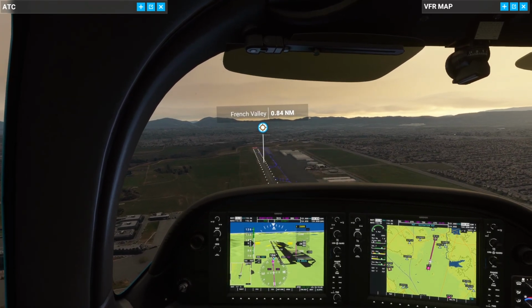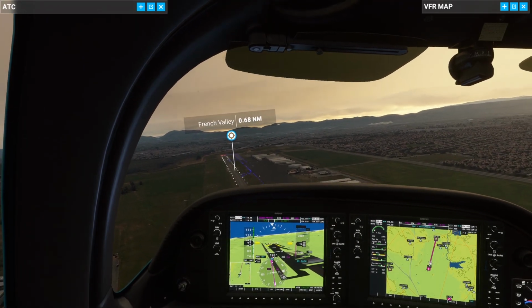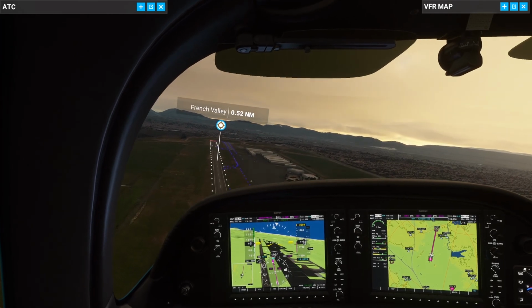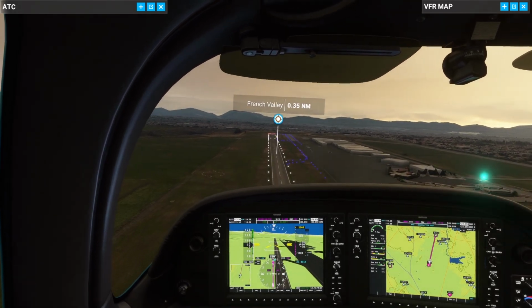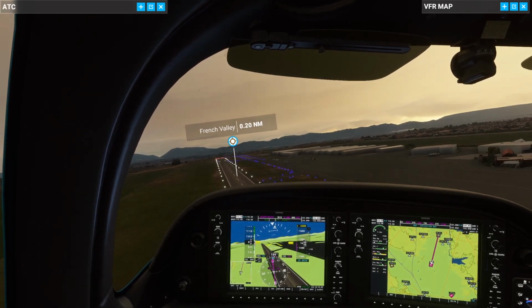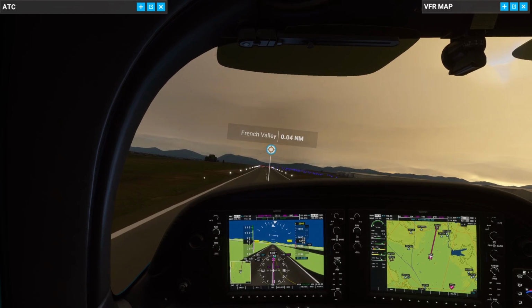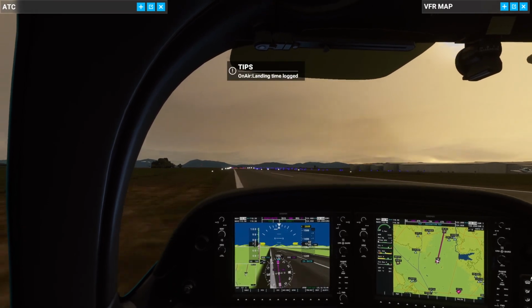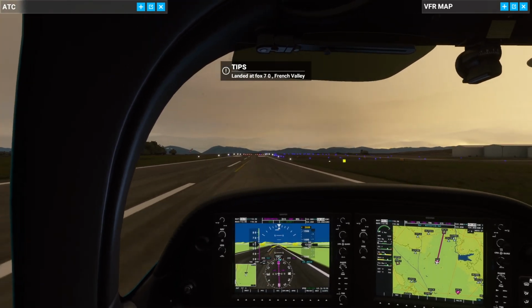A bit high at this point, but quite a long runway. Small aircraft, so. Right against the wind a little bit. 500. Our rudders. Line it up. Cut the throttle. Landing time logged. Landed at F70, French Valley. Not the best landing ever, but we made it.